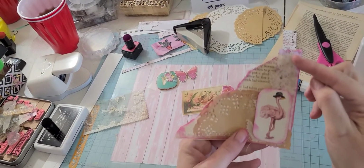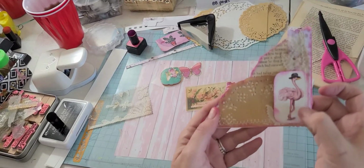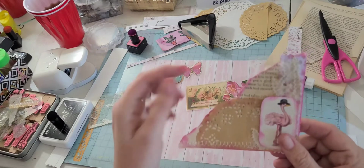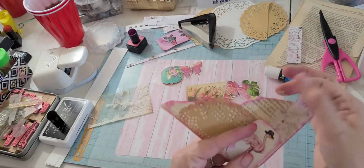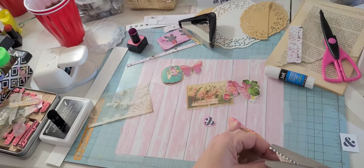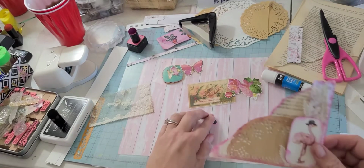I did a zigzag stitch with just the lace and the doily, and then I put him on there, and I did a straight stitch on his corner, just like that. And if you didn't want that little piece sticking up, we just nip that off. Isn't that precious?